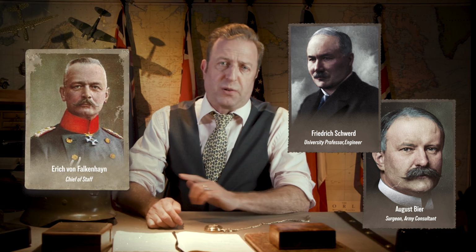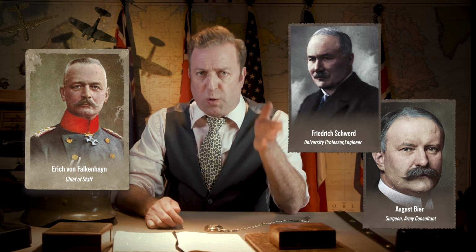See, while Hesse worked at the front, more formal developments were happening in the rear. In the summer of 1915, Professor Friedrich Schwerd of the Technical Institute of Hanover, an engineer working with the medical department of the 18th Army Corps, was in contact with Professor August Beer, an Army consultant doctor. After studying wounds sustained at the front, both men reached the obvious conclusion: the troops needed a steel helmet to protect against shrapnel. In August, the two men sent their concerns up the chain of command and reached Chief of Staff Erich von Falkenhayn, who in turn talked to the War Ministry.